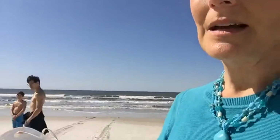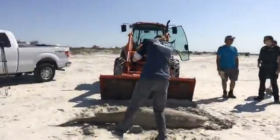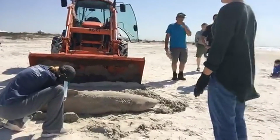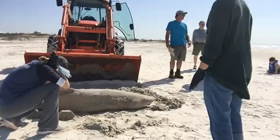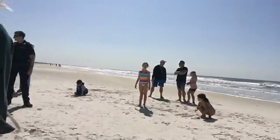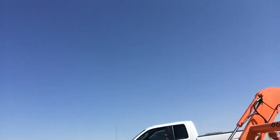It just came ashore just a couple hours ago, and again, we're at the St. Augustine Beach park. It's called the Dune Hammock Park or Hammock Dunes Park, and it is just off the park here, and you can see people are gathered around. Let me see if I can take you back around to the face so you can see the face, which is really just an incredible animal.